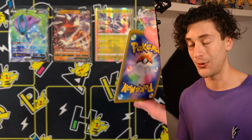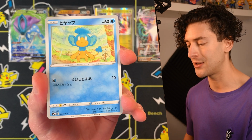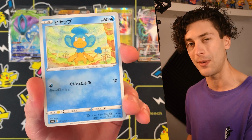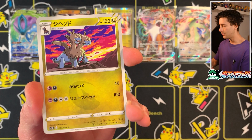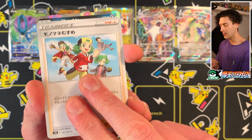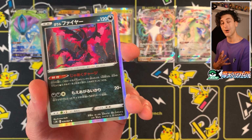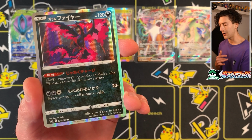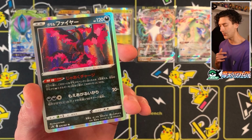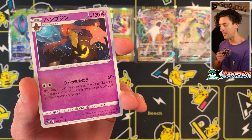They are extremely old, 2 years old, some of them pushing 3 years old, so it doesn't really surprise me that you can't buy them for retail price anymore. It doesn't really disappoint me either. We got Hyapu, Jihedo, Monomane Musume, bang, another rare that is the Moltres, and that's something I forgot to talk about. Skyscraping Perfect has got the Galarian birds inside of it as the rare, so that is a really cool Galarian Moltres there. Gararu Fire and Pampujin behind that.